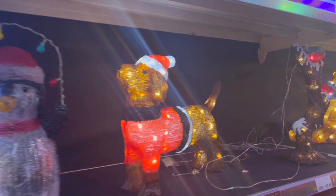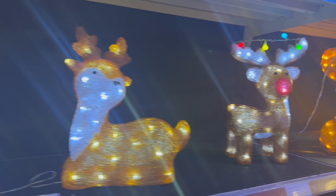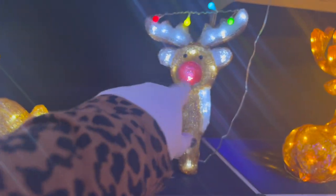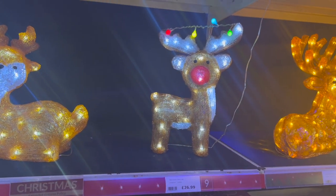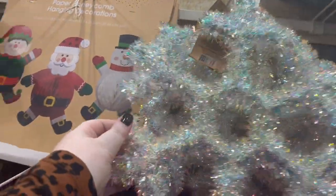Loved these penguins, loved this sausage dog, loved the little robins, the deers, the fox, and this little guy I just thought was the most adorable little thing. I don't have a front garden. I have a step. So, you know, perfect if you haven't got too big of a space.